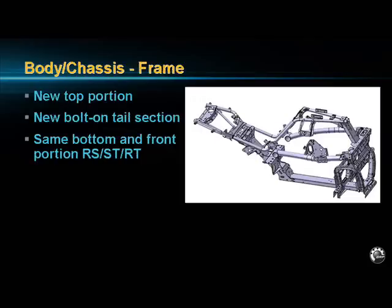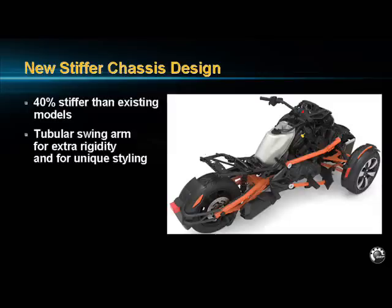Let's take a look at the frame. It has a new top portion and a new bolt-on tail section. As for the bottom and the front portion, it remains the same as the lineup models. This new frame is 40% stiffer than the existing models. The new tubular swing arm is also more rigid and offers a unique styling.